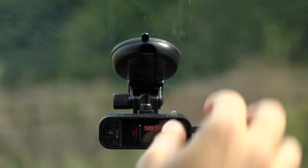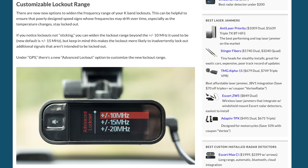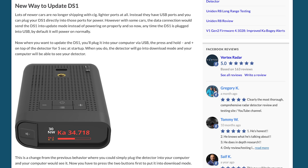Moving on next to Radenso. So let's start here with the Radenso DS1. This has had a new firmware update, firmware version 1.09. And this adds some additional K-blocking capabilities to filter out some additional cars with blind spot radar. They've made some changes to the GPS lockouts. It changes the USB power behavior, so the detector can be powered off of USB from more cars.